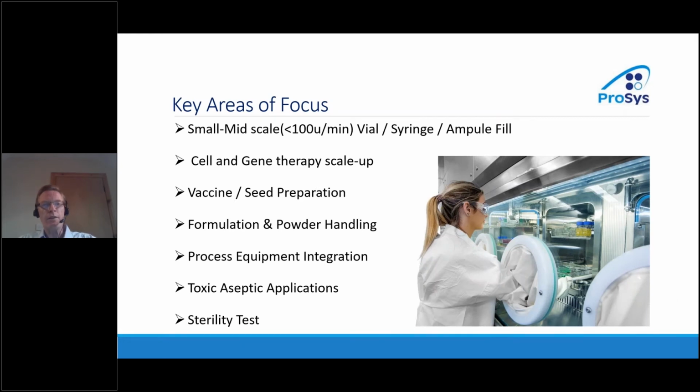Key areas of focus for a process is on small to mid-scale, so circa less than 100 units per minute, vial, syringe, ampoule fill systems, cell and gene therapy scale-up, vaccine seed preparation, formulation powder handling where required, toxic aseptic applications associated with that, process equipment integration, and sterility test.